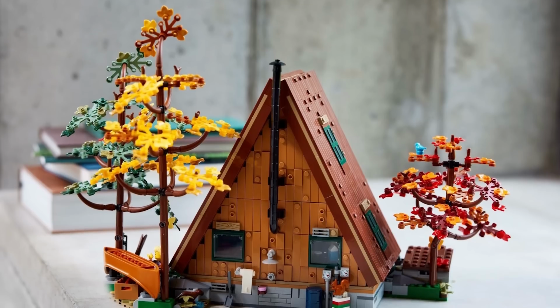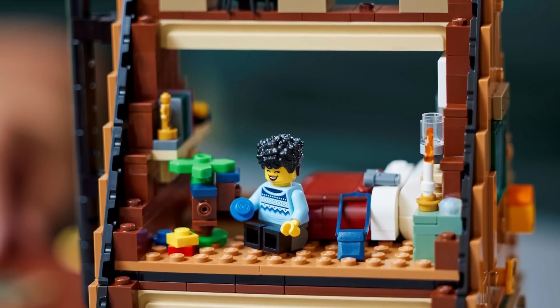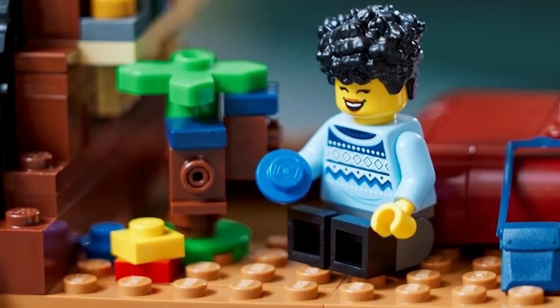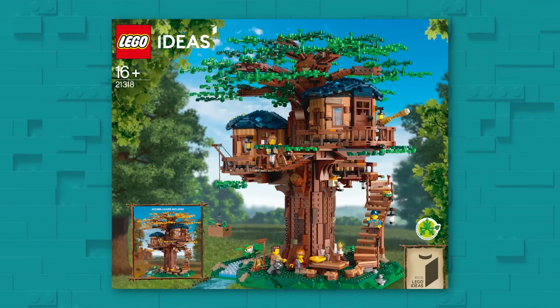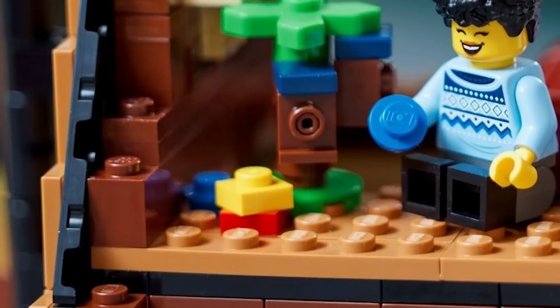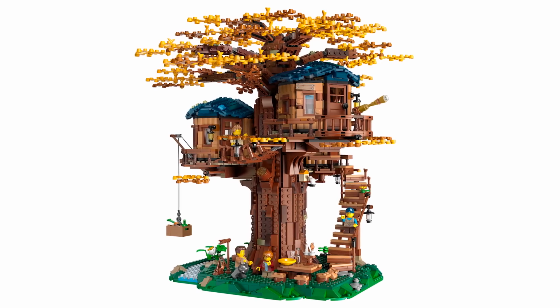Another fun reference can be found in the bedroom on the second floor, where there seems to be a tiny version of yet another LEGO Ideas model. This is very clearly the fan-favorite treehouse set, with the dark blue tiles for the house roof giving it away. The red and yellow bricks surrounding it may even be a nod to the different season pieces represented in the set.